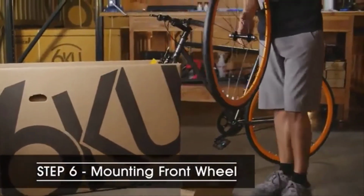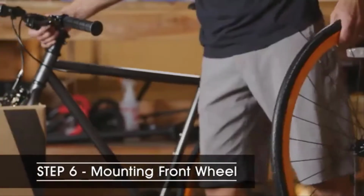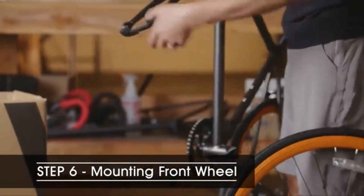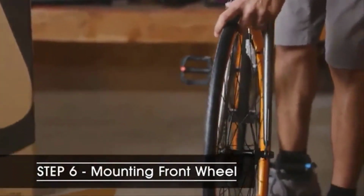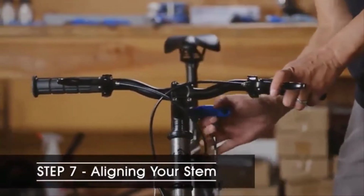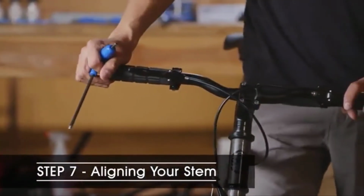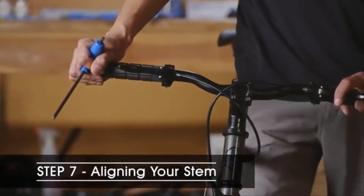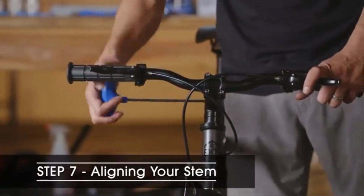Take your front wheel and unscrew each axle nut until you have enough space to mount it on the fork. Now remove your bike from the edge of the box and set the fork on the front axle while securing it with a 15mm wrench. Once again, loosen the stem pinch bolts with a 5mm hex wrench. You need to make sure that your front wheel is lined up straight. After you've done this, you can retighten your stem bolts.